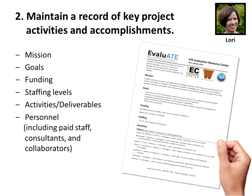On ours, we define our mission, our goals, our funding, and this can be good, especially if you're getting funding from other sources other than NSF, to show how you're leveraging resources. We show our staffing levels, which I think is good to put things in perspective about what you're able to do with what kind of staffing level. And we list all of our activities and deliverables. And I think very importantly, we list all the personnel involved.